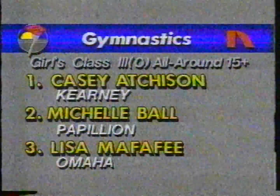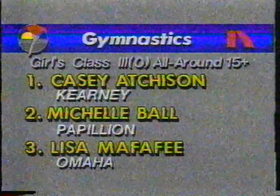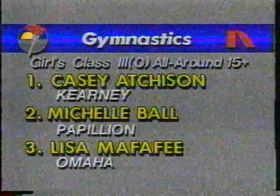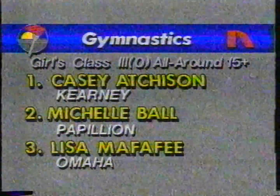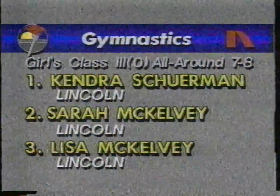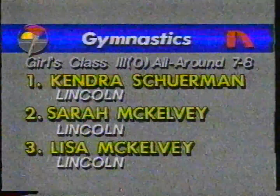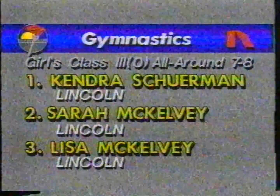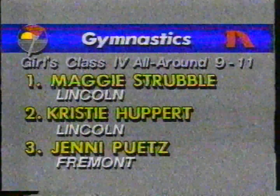Girls' Class 3 all-around, age 15 and up, Casey Atchison of Kearney, the gold medal winner. Michelle Ball takes the silver medal, and Lisa Mafafi of Omaha is third. The girls' Class 3 all-arounds, age 7 to 8, Kendra Sherman of Lincoln, the champion. Sarah McKelvey is second, and Lisa McKelvey is third. McKelvey family well represented there.